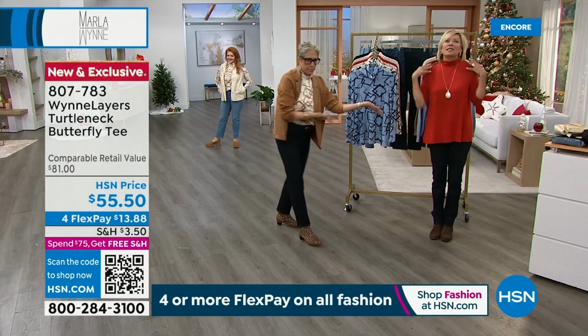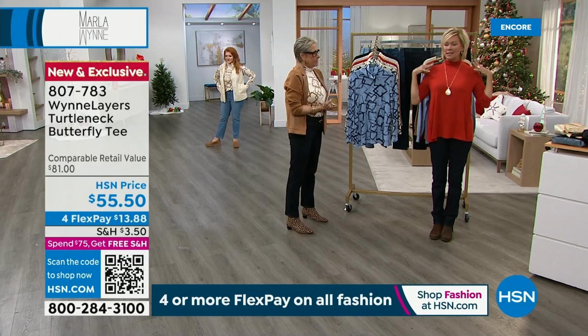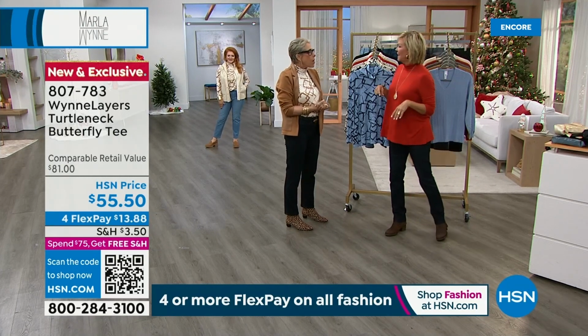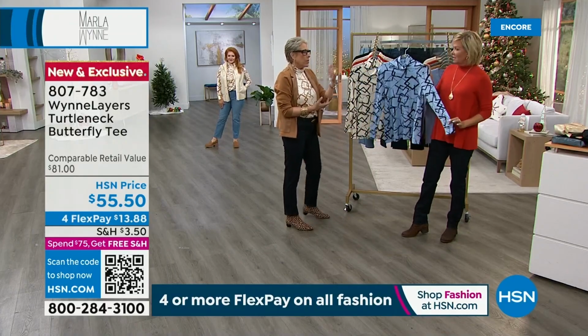I love this russet. You know me, my two favorite colors are yellow and orange because they're both so happy, but this is that fall color. I didn't know about the yellow. Yellow? Really? Like a Dijon mustard. No, I actually thought it was a blue color. Well, I do love blues, but I didn't know that. I knew about the russet.